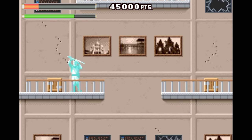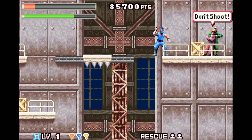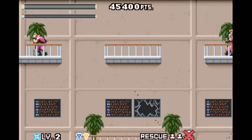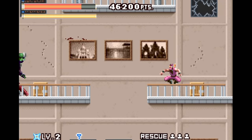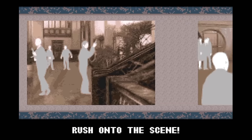You also have full screen ninja magic that you can use if your green bar is full. You need to be careful not to hit hostages. Hit even one accidentally and you'll have to start the entire stage over. And these stages can be pretty big. There are three stages to complete in each area and the fourth one is a boss encounter.